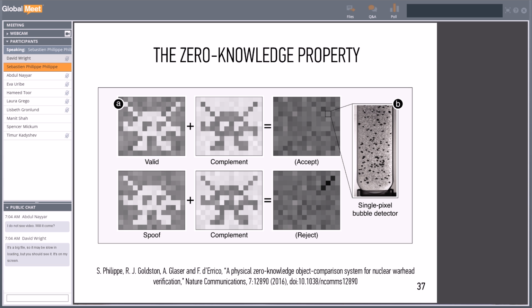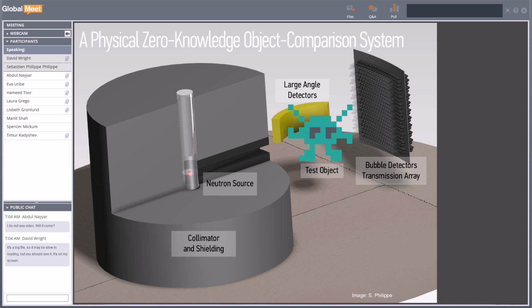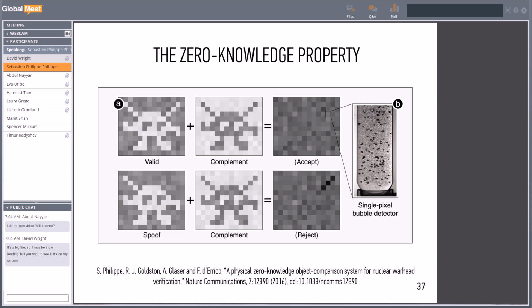Okay, so same as before, how do we try to prove that two objects are equivalent or not equivalent? Well, basically what we do is we take a radiograph of the test object on the bubble detector array. And so here you see pixelated radiographs where each pixel corresponds to the bubble count of a single bubble detector.